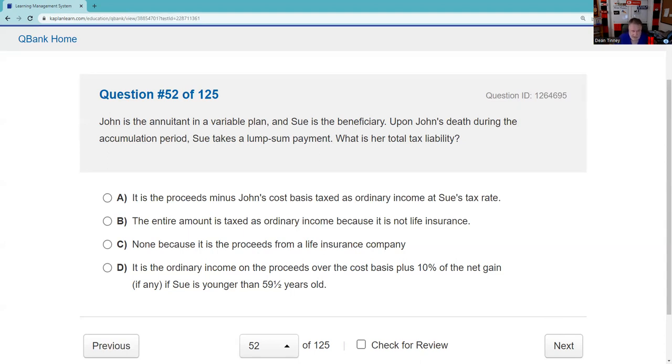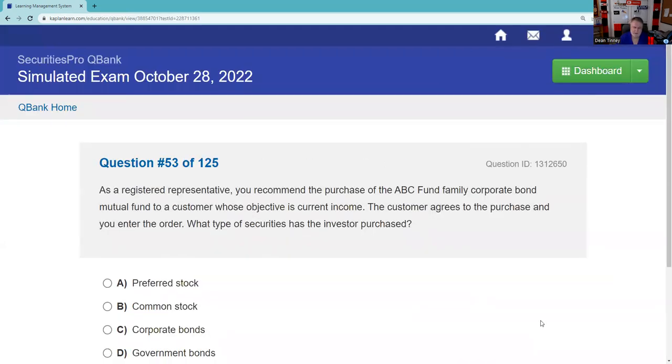So John is the annuitant, Sue is the beneficiary. He dies, she takes a lump sum. It is the proceeds minus John's cost basis, taxed as ordinary income. Yeah, that's the correct answer. The entire amount is taxed as ordinary income? No, because remember, he funded with after-tax money, money John had already paid taxes on. None of it, because it's a life insurance policy? It's not a life insurance policy. Variable annuities aren't life insurance policies. It is ordinary income that has nothing to do with it because it's not a retirement plan. So it's A. I think low probability on your exam, very low probability.